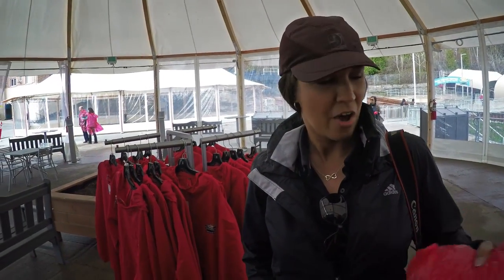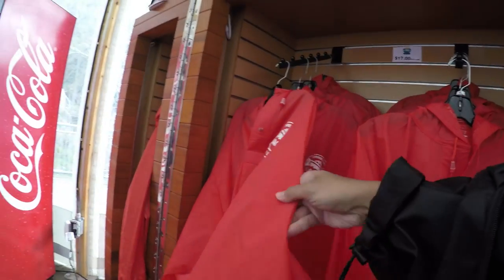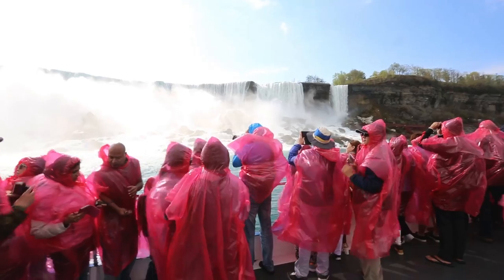Before you board the boat, they distribute rain covers, but they're those really simple ones made of plastic. So there's this store here. They sell all kinds of rain covers. If you didn't bring your own, it's worth considering.